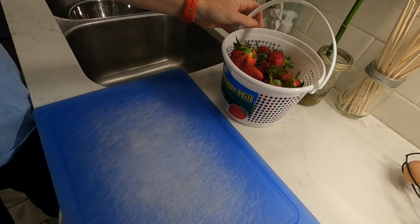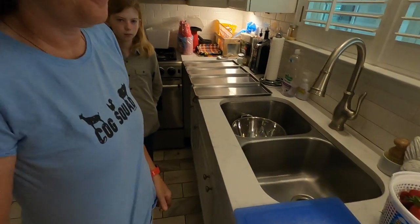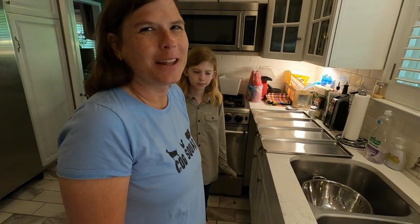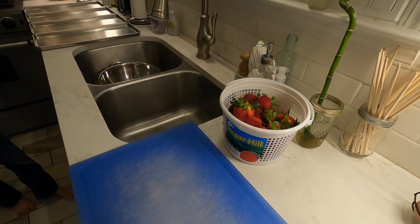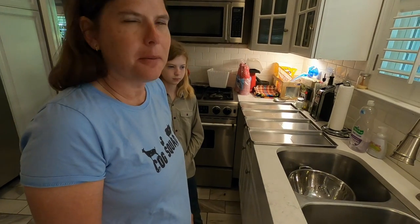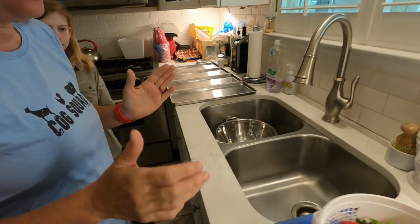All right, so actually, this is the next day. We were absolutely exhausted when we got home just last night from working on the farm. We popped our strawberries in the fridge. That's right. And we're fixing to cut them up and get them ready to go in our new freeze dry machine from Harvest Right. All right, first thing we're going to do is wash them.